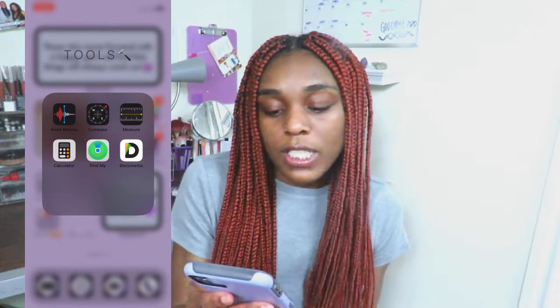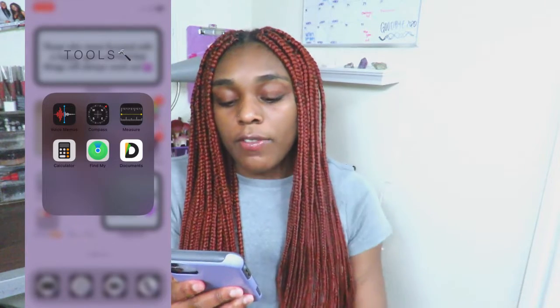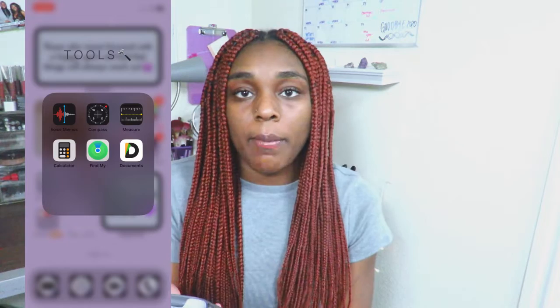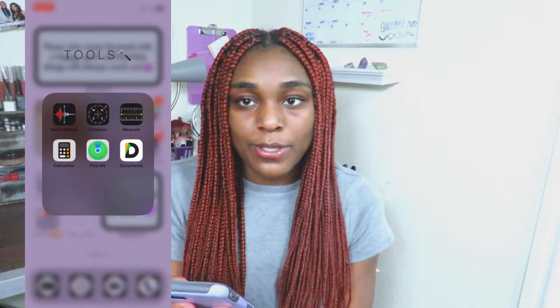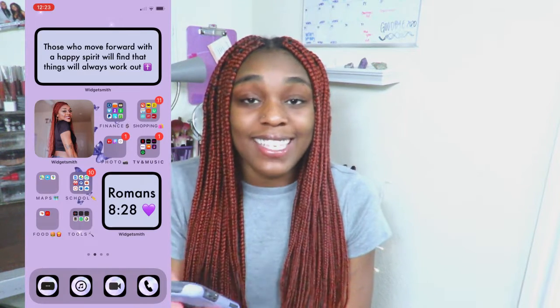So y'all, in this last folder, it is called Tools, and in here it's just a bunch of boring apps. So we got voice memos, compass, the measuring app, calculator, the Find My iPhone app, and then also this app called Documents, which I actually use to download videos and stuff like that from Twitter and YouTube.